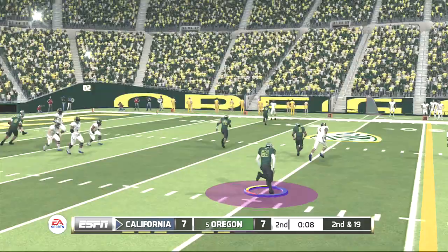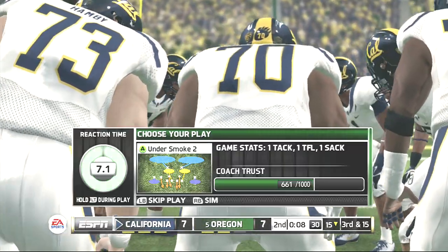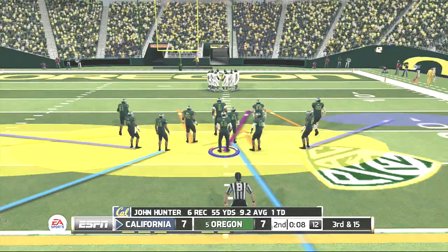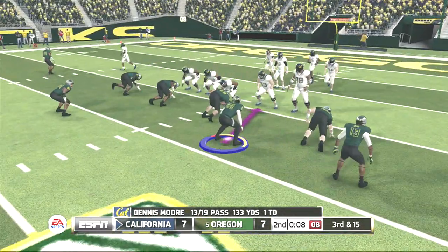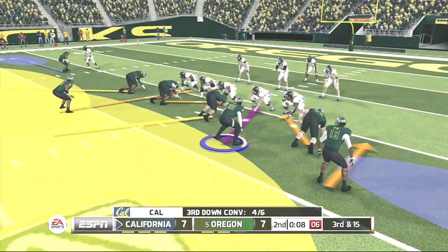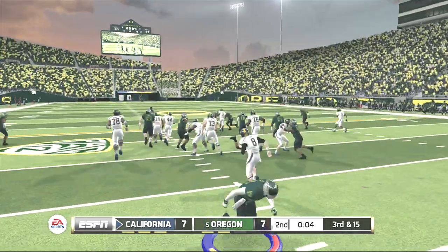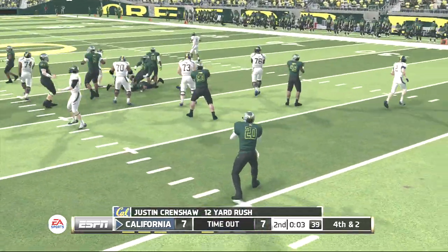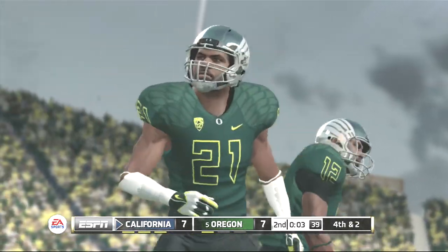Incomplete pass. Jackson's the intended receiver on the play. That makes it second and 10. It out to maybe the 10-yard line, and he gets a yard on the run. Here's the 8th play of the series.